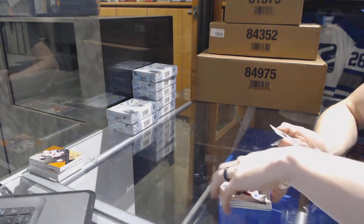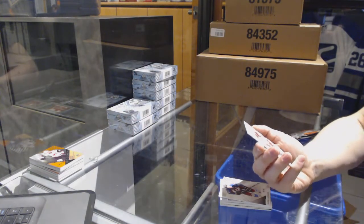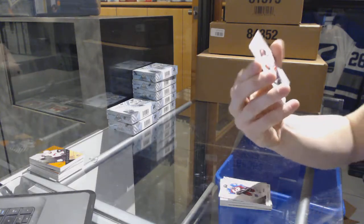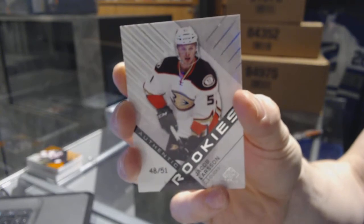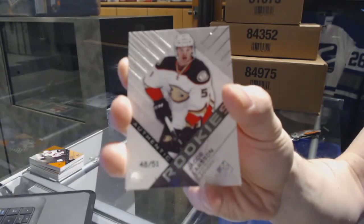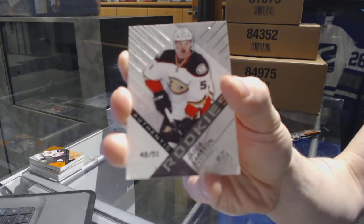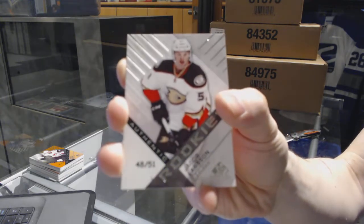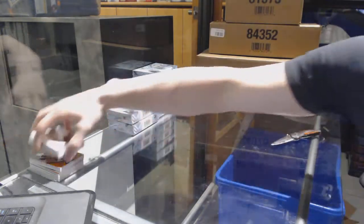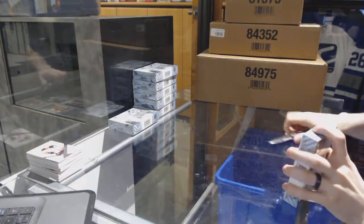Gabriel Landeskog. And a rookie card, numbered 48 of 51 for the Anaheim Ducks, Jacob Larsson. 48 of 51, rookie card for the Ducks, Jacob Larsson. On to box four.